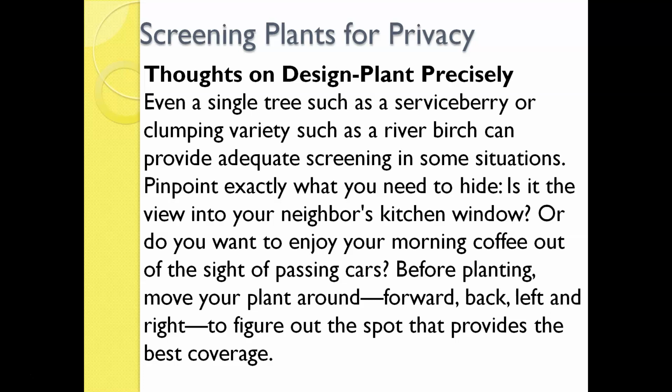And the other thing that I would consider is when you're choosing where to plant something in your yard, I would really take a look at it from a couple of different vantage points. Maybe take a look at it from your living room window, from your bedroom window, and really pinpoint exactly what you are trying to hide or the view that you're trying to interrupt.